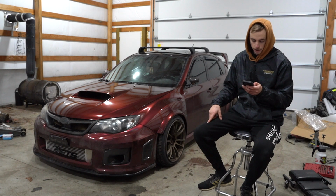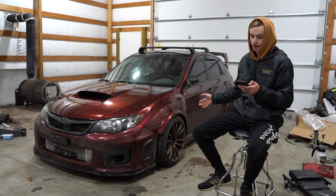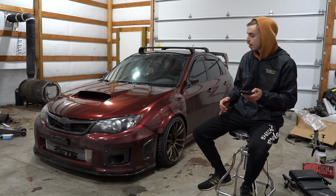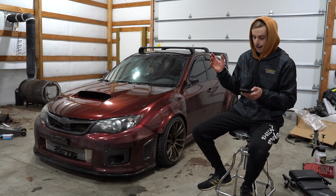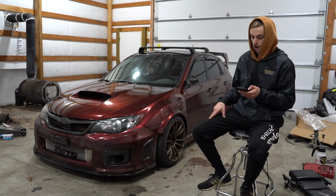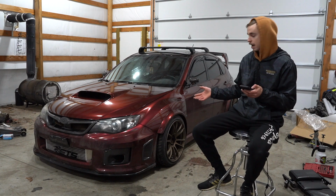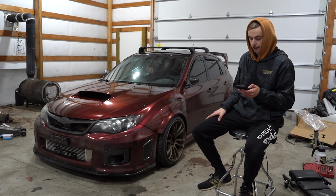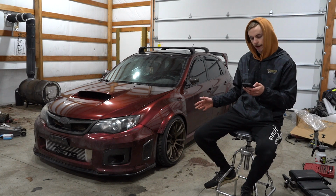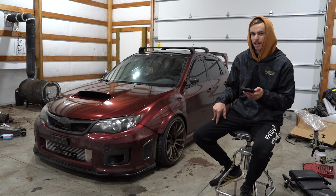Let's see what else. The wheels. My wheels are Rays Gram Lights 57 Extremes, obviously in the color bronze, and they're 18 by 9.5 plus 22. So a little bit more of an offset, and I also run 1-inch spacers behind them to get that fitment with the flares. So the wheels go for right around $1,900, and the spacers are right around $270.